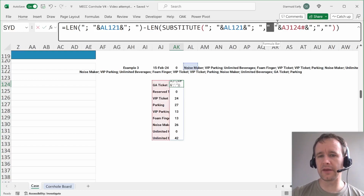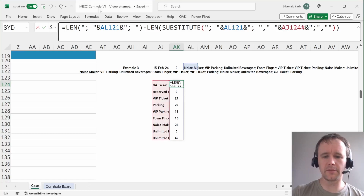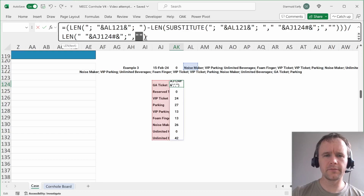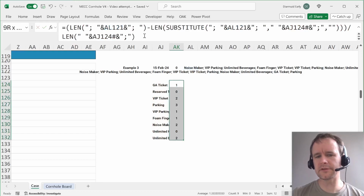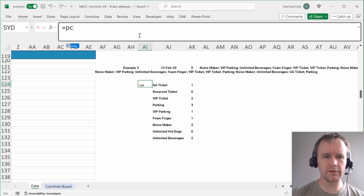So then if you divide that by the length of the text, then you will get the number of times that GA ticket is in there. So divided by the length of that. Oh, sorry. So this is how many times each thing is in there. So now let me add my, what do I call it, package? PCKG. Yes.